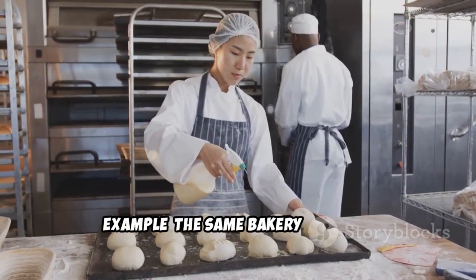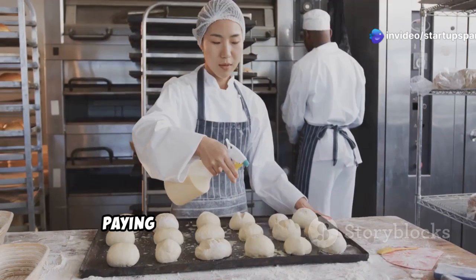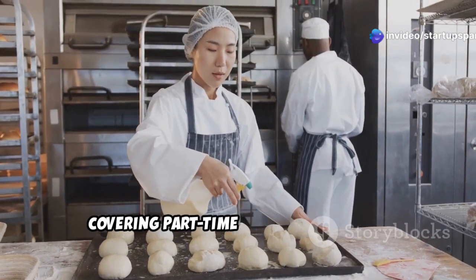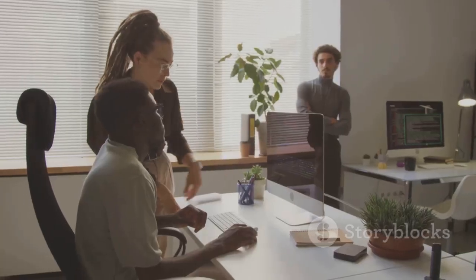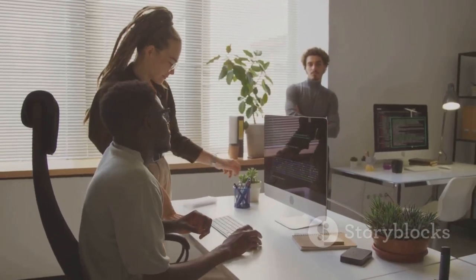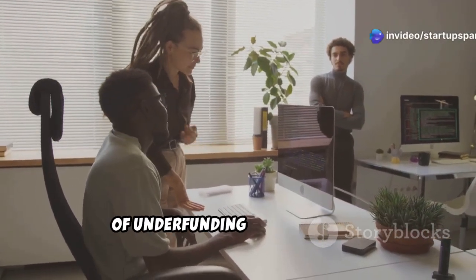Example: the same bakery uses $5,000, which is 50%, for purchasing ingredients, paying electricity and water bills, covering part-time employee salaries, and maintaining delivery partnerships. This stability ensures that day-to-day business runs smoothly without the stress of underfunding critical needs.